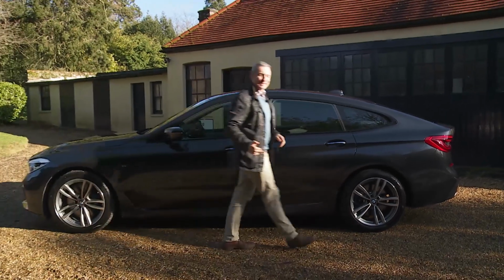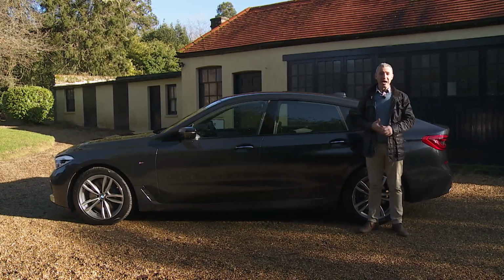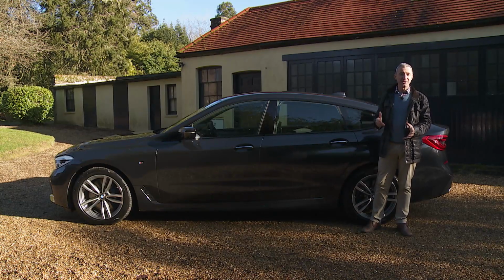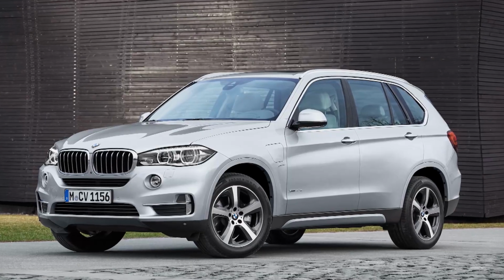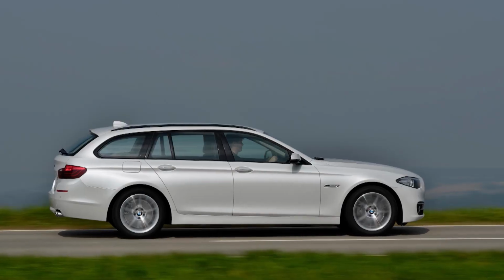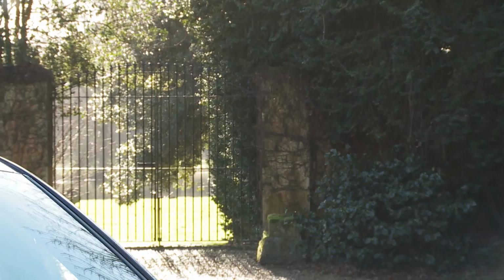Now, before we get into how this kind of value proposition compares against rivals from other brands, we need to give you an idea of how 6 Series GT pricing positions this car against other similarly engineered models in the Bavarian maker's range. And the answer is that this model has been pitched directly between the two most comparable products that you'll find in one of the company's showrooms. So an equivalent BMW X5 SUV would cost you around £3,000 more. A comparable 5 Series Touring Estate would cost you about £3,000 less.